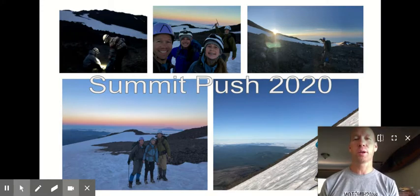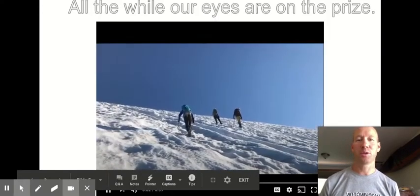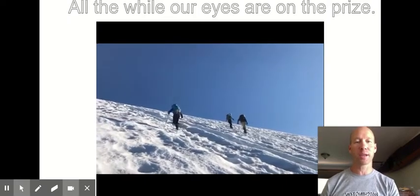Beautiful morning. We get up, see the sunrise as we're hiking. It's just gorgeous as we're heading up the mountain. You can see it's very steep. All the while, our eyes are on the prize. You can see we are trying to make it to the top of the mountain, and we are looking at that top the entire time.